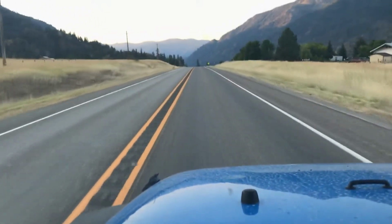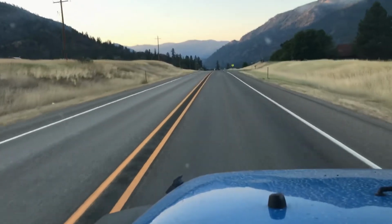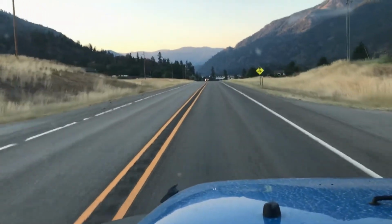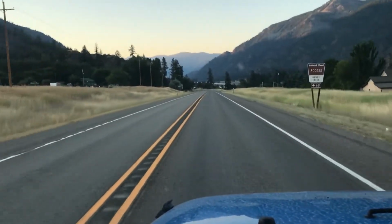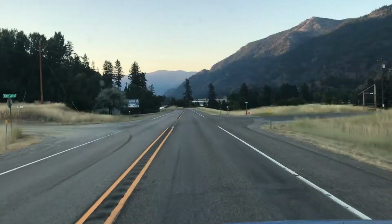From Plains, Montana, we're taking Highway 200 east, and shortly after you get out of town, and before you get to Paradise, we're going to take a left-hand turn onto this Forest Service road. This Forest Service road is number 661 and is appropriately named Henry Creek Road, which takes us to Henry Peak.